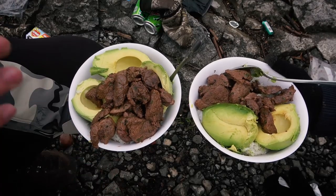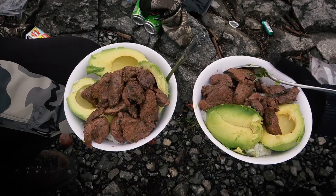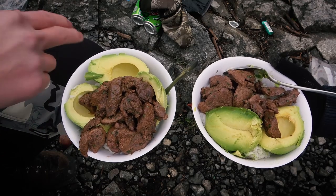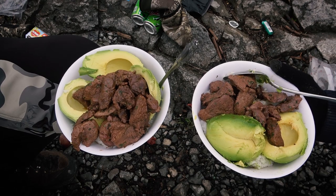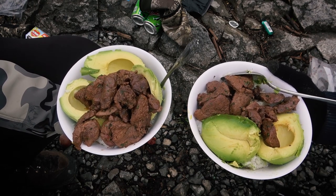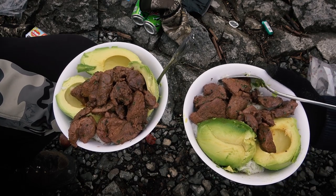We are missing our trout. Technically, there's supposed to be a piece of trout here, but we didn't catch anything. So this will do. We have rice, avocados, and some very delicious tenderloin and shank from my spike whitetail that I shot earlier this year. And just threw on some parsley on there to get some green.